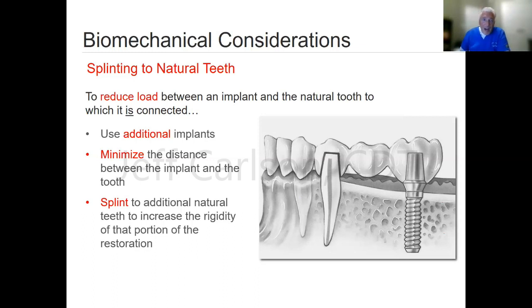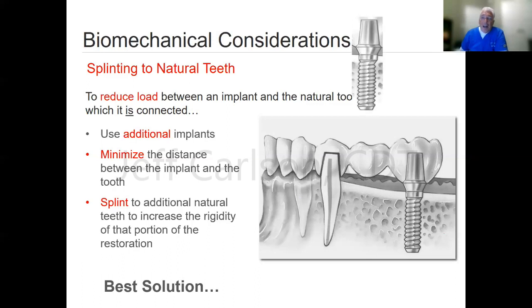So minimize putting in a cantilever here. If you splint to a natural tooth, think about why you are doing it. Are you doing it to save that tooth? And for how long, and at what risk to that implant? What's our best solution here, really, if we're thinking about this long-term? Patients want this to last a lifetime in 2 days.